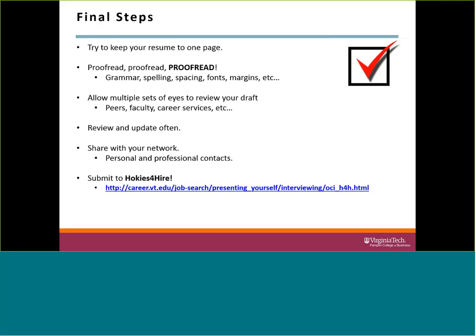So hopefully you guys have been to the Hokies for Hire website by now. This is our university career and professional development office's site. So they house this for the entire university. This is the web address for that. However, you can certainly Google it through the VT portal and find some more information there. This is essentially Virginia Tech's job board.